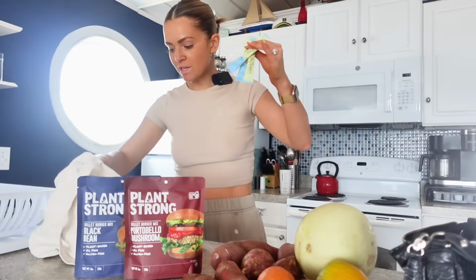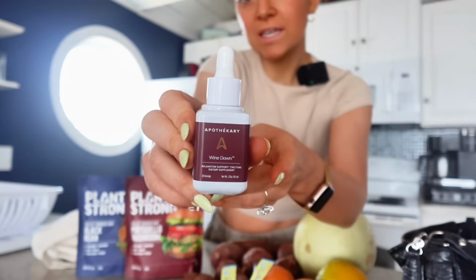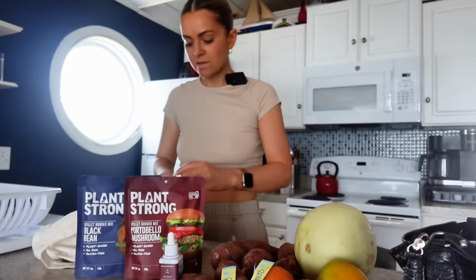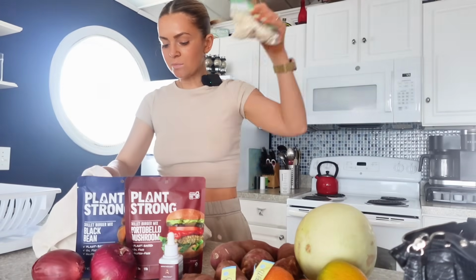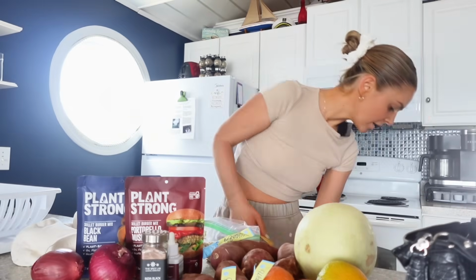I brought some electrolytes since we're gonna be out in the sun and sweating. I brought the wine down because I want Healthy Mommy to try this. I love taking this before I sleep. It really helps you have a nice deep sleep. Some onions, some oats, and then I'm probably gonna make tofu scramble when I'm here for breakfast, so I brought some of this black salt. That's what we've got. Healthy Mommy, you have some things?